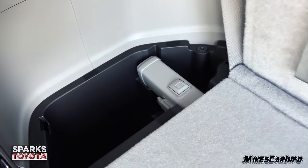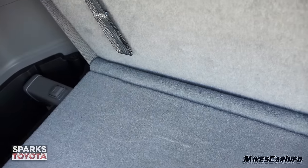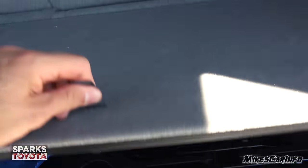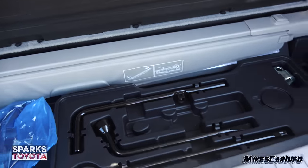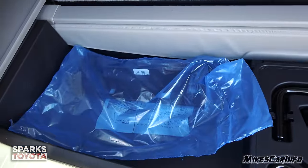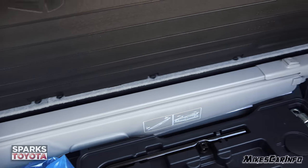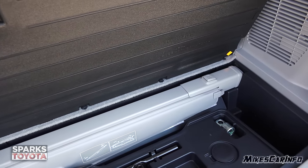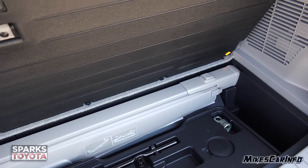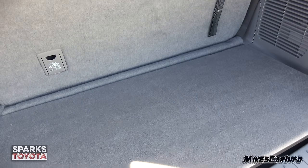And also you see the end of the shade there, because that's where it's stored. It's stored under this compartment, under this door here. So you have your tools for your spare tire, a little bit more cargo space, and there's your shade. So you can put the shade in place. You will have to fold down the third row seats to utilize this, but there it is.